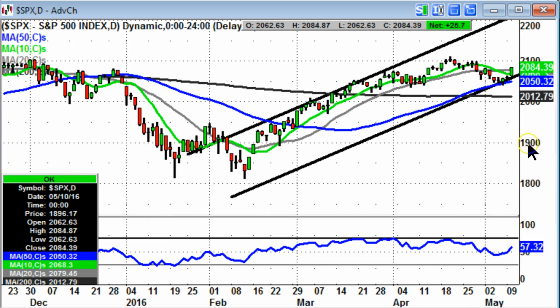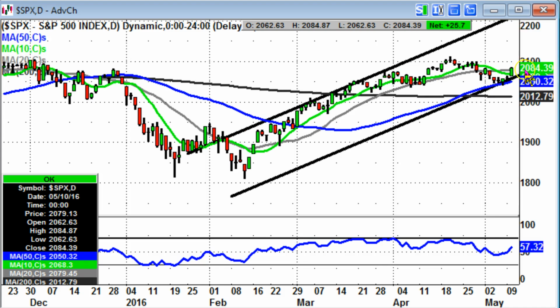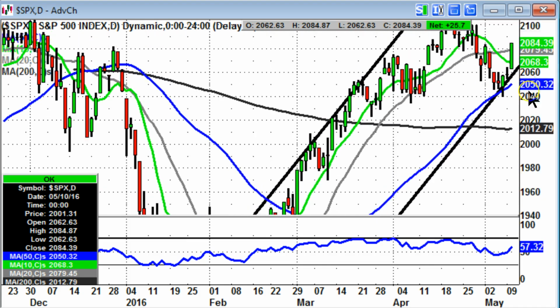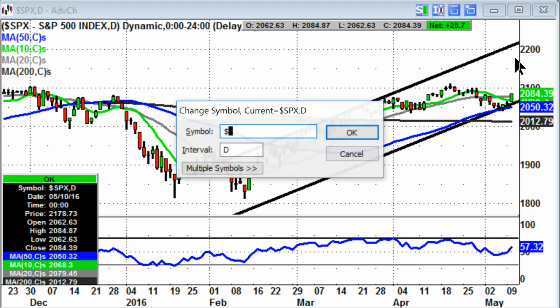Same story really for the S&P. Bounced, or a bear trap rebound, from just below the 50-day moving average of 2050, closed above the 20-day moving average around 2082, or 2079 rather, and that really points us up to the top of this rising trend channel from February at 2200. So very clear as far as these, well, the last three markets are concerned, DAX, Dow and S&P.